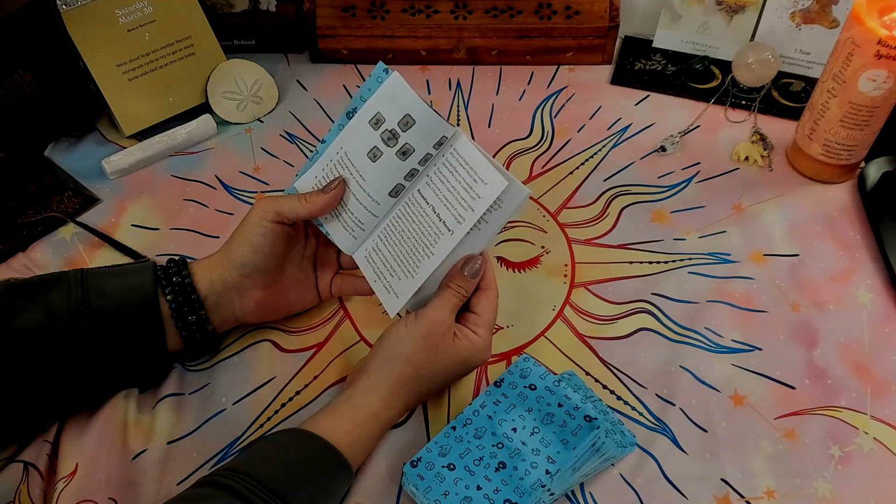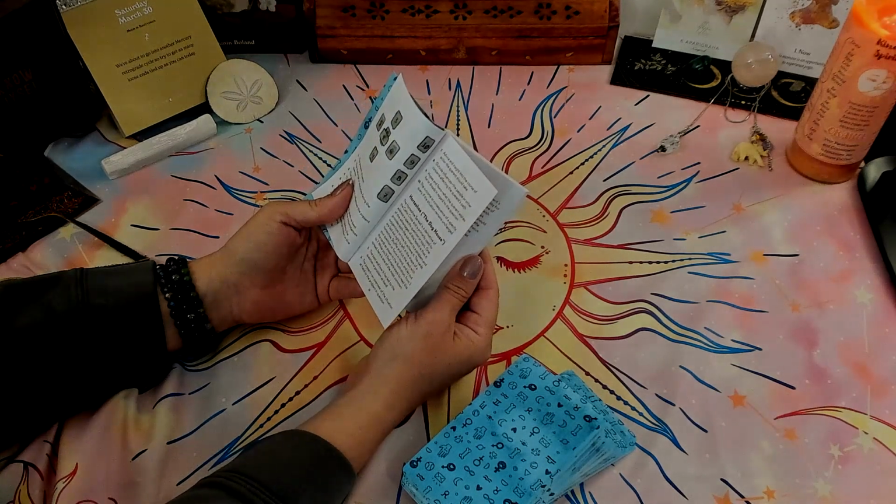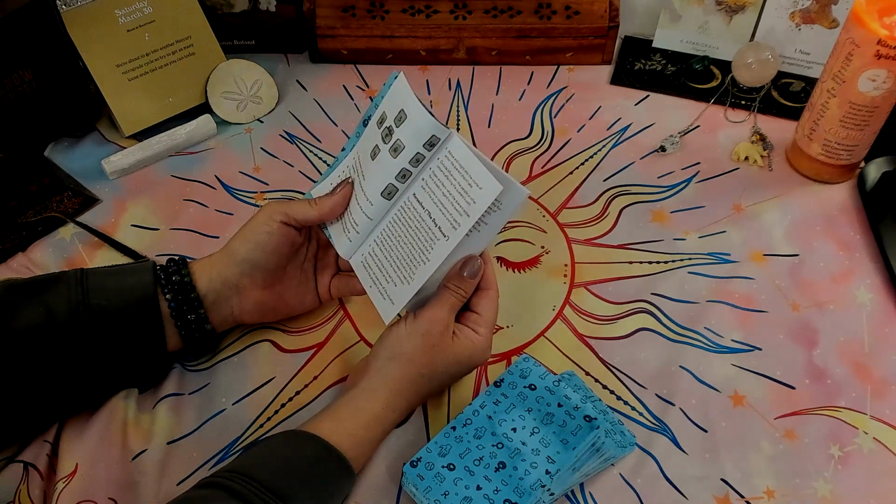The cards are laid out right to left in the shape of a horseshoe. Shuffle and cut the deck with your question or focus in mind, and lay out the cards as shown in the illustration from 1 to 7.